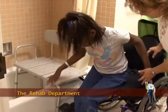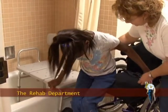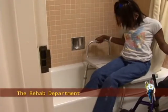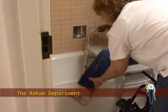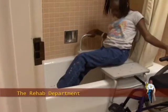How does someone who can't stand get in and out of the bathtub by themselves? Here we see a therapist helping a child to simulate a bathtub transfer. Her goal is to be able to do this by herself so that she can have the privacy she desires at bath time and for personal hygiene.